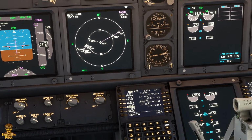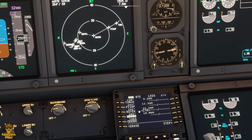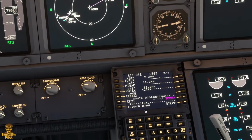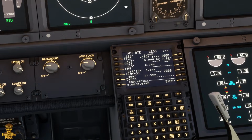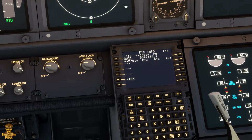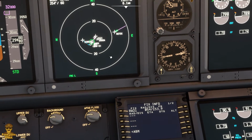If you want to nerd out even more, we can, and we will. So for now, let's do erase. And then we'll do something else. We go to the fix page. We copy runway 21, and we go to our fix page. And we just paste it here. And now there is a fix around our runway.